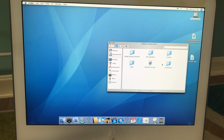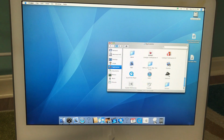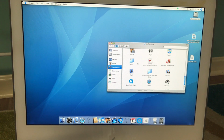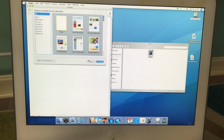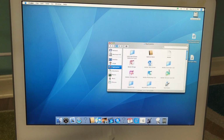Let's see, is this actual CS2? No, these are the extra goodies and stuff. Let's actually check apps. I'll scroll down first. Font Explorer, never heard of that piece of software. Office 2004 test drive. iWork 05. Nope, just Pages. Is it a trial version? Let's see. Nope, straight up Pages. Nice. Don't know what happened to Numbers, but okay.